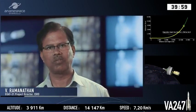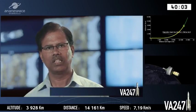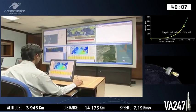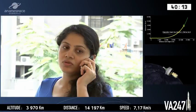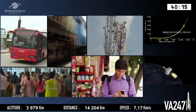GSAT-31 is a high-power communication satellite. This is based on ISRO's I2K extended bus. This satellite will provide a host of communication services in our country in Ku-band frequency. The satellite was realized at Bangalore, India in fast-track mode under the guidance of Chairman ISRO and the Director URSC. The realization of this satellite was possible due to immense support given by Team ISRO.